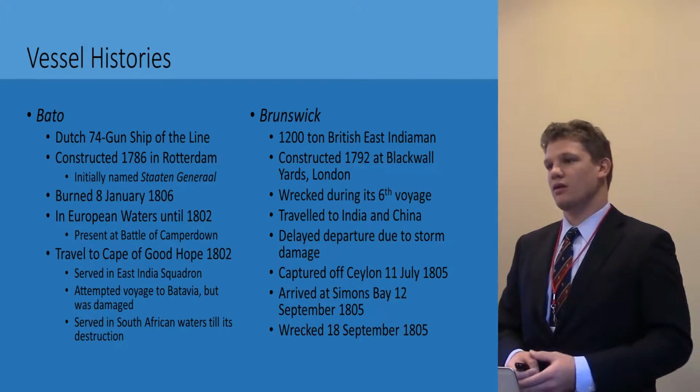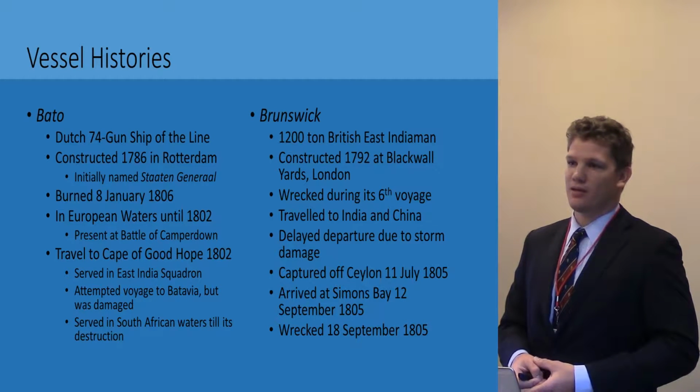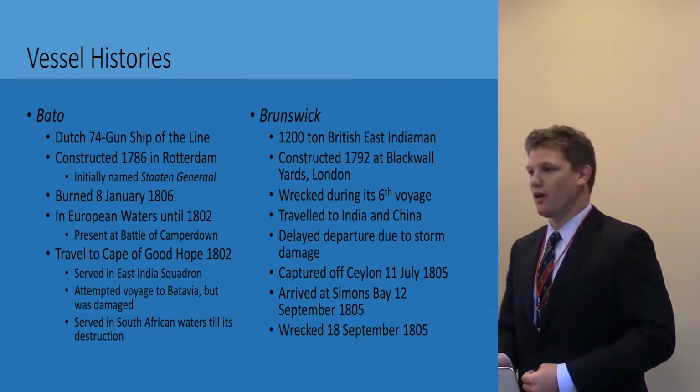While there, it surveyed the coastline, looking for likely landing spots for an invasion or further settlement, and finally served as a floating gun battery in Simon's Bay to deter any attack there.